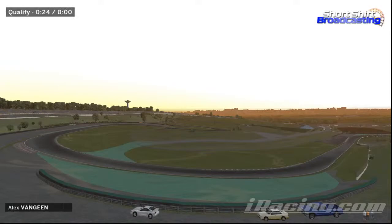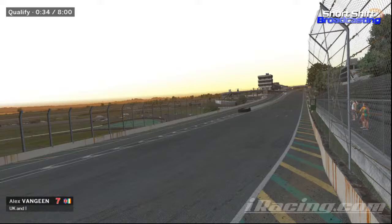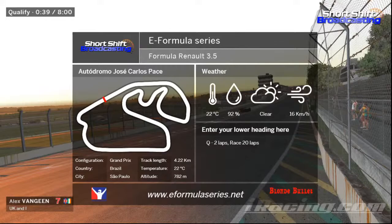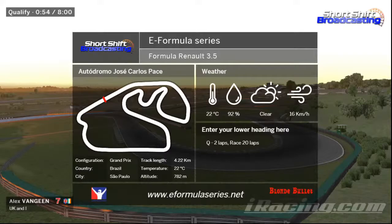We're jumping into a Formula Renault 2.0 race in Interlagos. And let's take a look at where we are exactly. Oops, that should read something different there. Let's see if we can change that real quick. No, for some reason it doesn't do that. Okay, well, anyway, we are not at the E-Formula Series. We are at Interlagos for the Formula Renault 2.0.